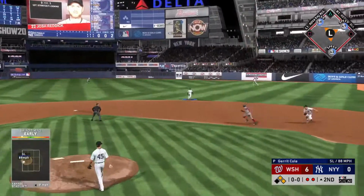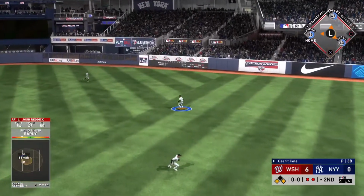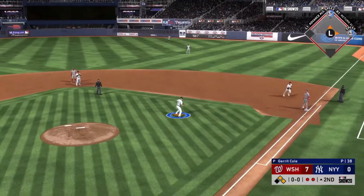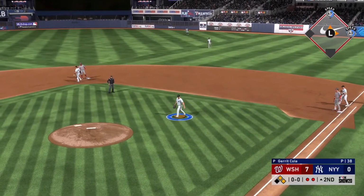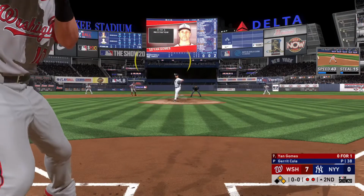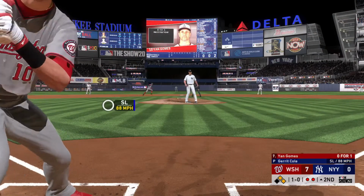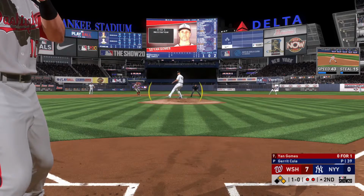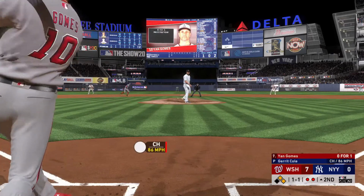He swings and sends it on a line to right center. And he won't get it as that's down for a base hit. Tack on another here as the runner scores from second. Here's the catcher, Yan Gomes, as the first pitch to him runs a bit inside for ball one. Twos all over the place. 2 on, 2 out, and of course here in inning number 2.